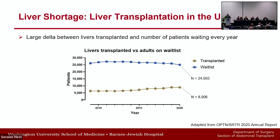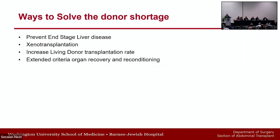Now, we hear regularly about the large discrepancy between the number of recipients on our transplant waiting list. We hear a lot about the numbers at the end of the year, and it doesn't sound favorable, but it is really not even the magnitude of the problem that we face. So over the course of the year, 25,000 patients are on the transplant wait list, and we transplant roughly 9,000 in the U.S.